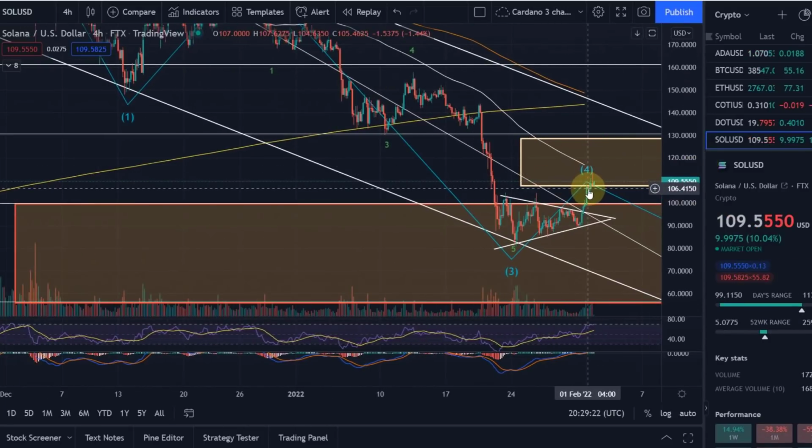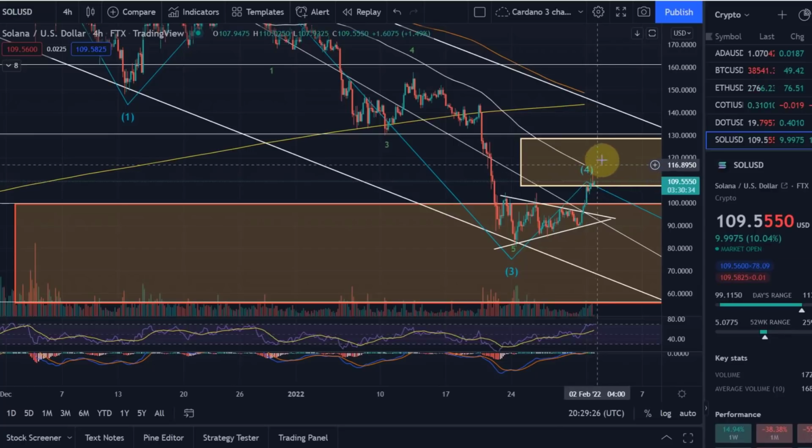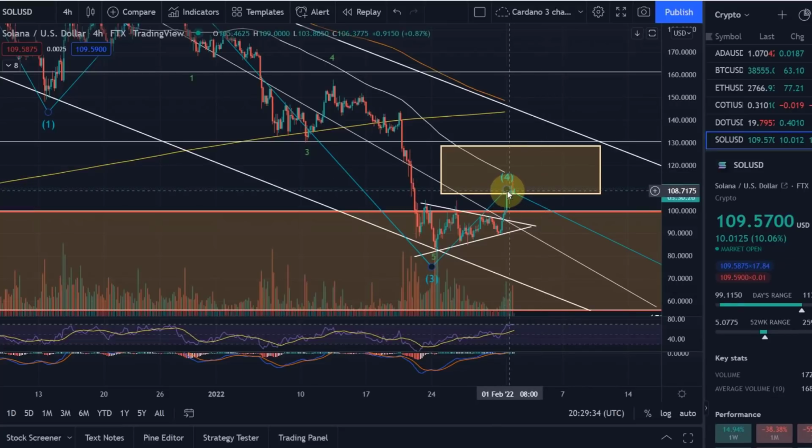Now we did see that strong, well, not strong reaction, but we saw a reaction. But then in line with expectation to reach the ideal level of around $128, we're going further into the target area, and we're doing that. So it's pretty much no surprise.